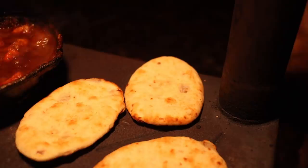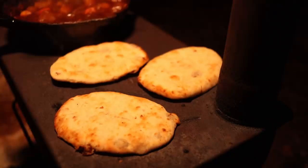As it's almost time to eat, I've got a few of these little naan breads, so I'm just gonna place them there to warm up. I'll leave them about a minute and then give them a flip.